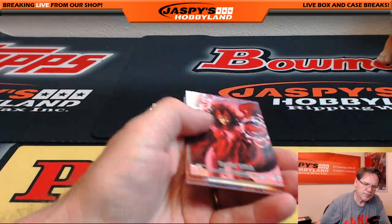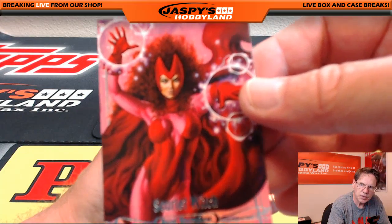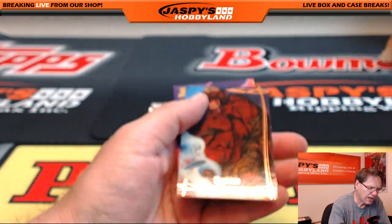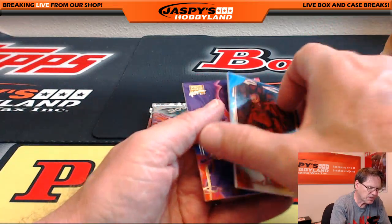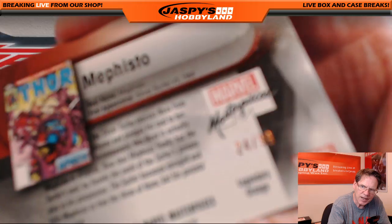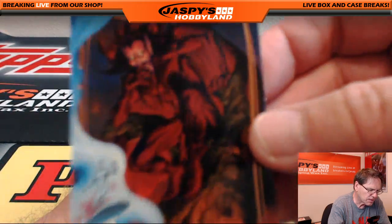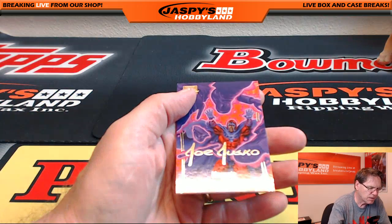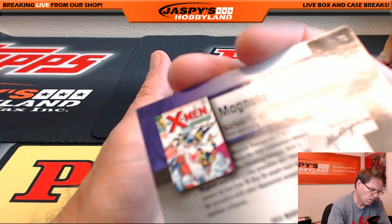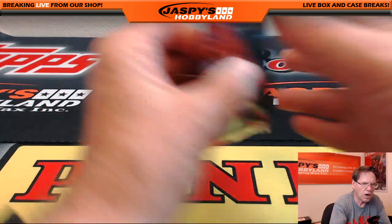Purple foil. Wow, Scarlet Witch. Scarlet Witch, number 1428 of 1499. Mephisto. 24 of 99, low numbered, gold stamp. Very nice. What a box. Magneto, Joe Jusko facsimile auto. Very nice. Two packs to go.